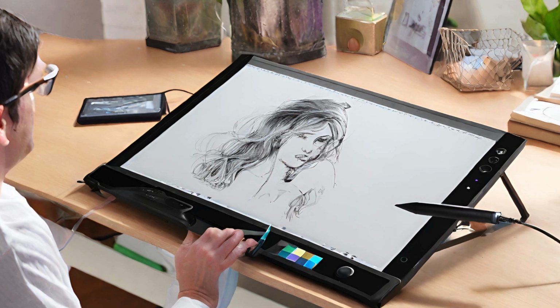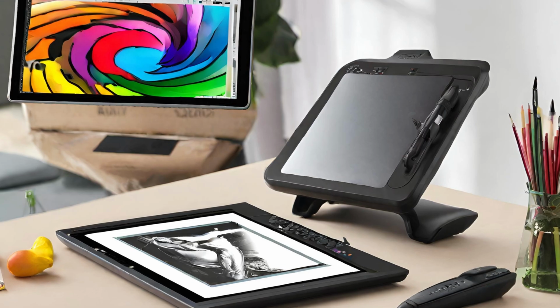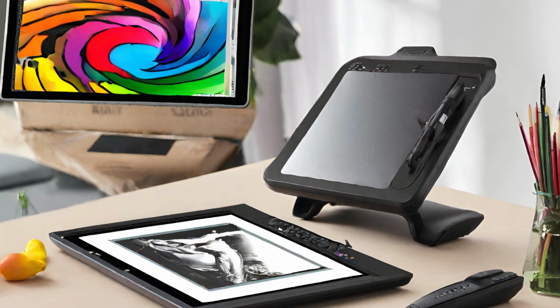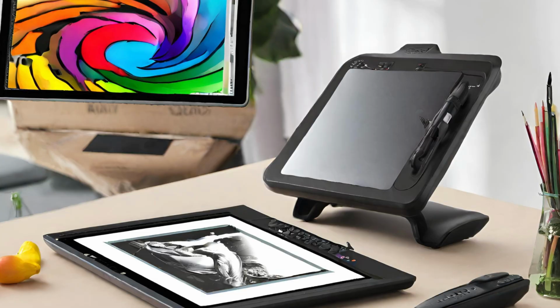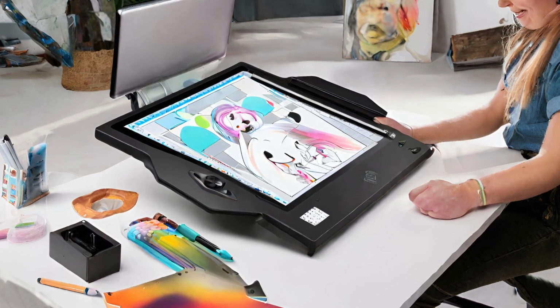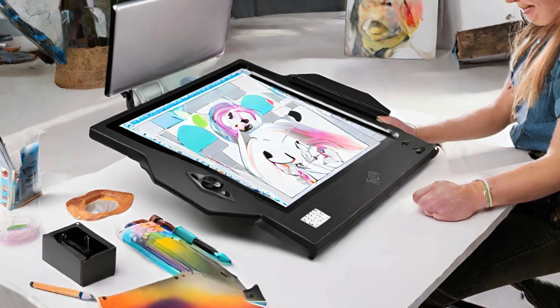Plus, the responsive surface feels like a seamless extension of your imagination. Whether you're a seasoned artist or a budding creator, the XP-Pen Tablet is your gateway to a world where every stroke tells a story. Elevate your artistry, embrace the XP-Pen experience.